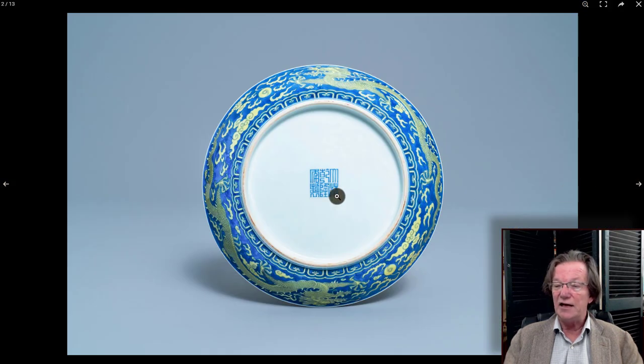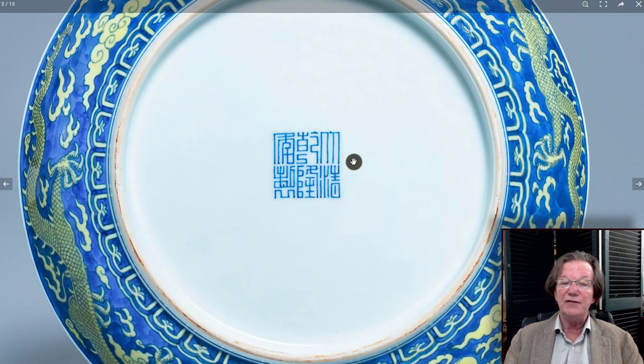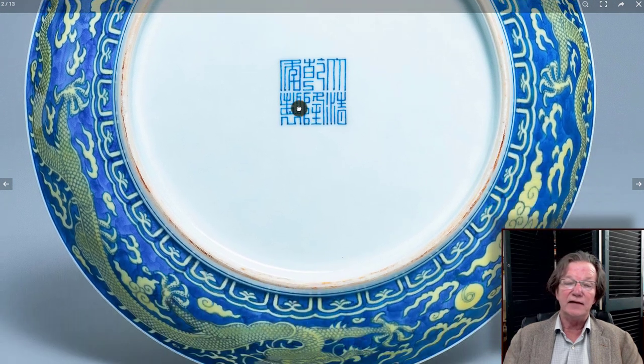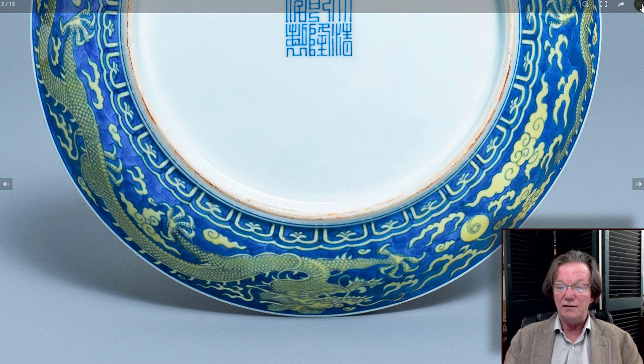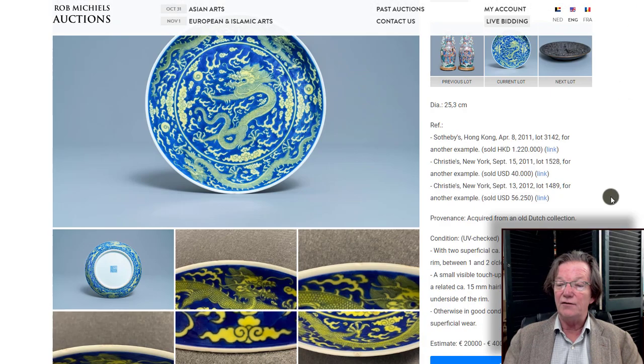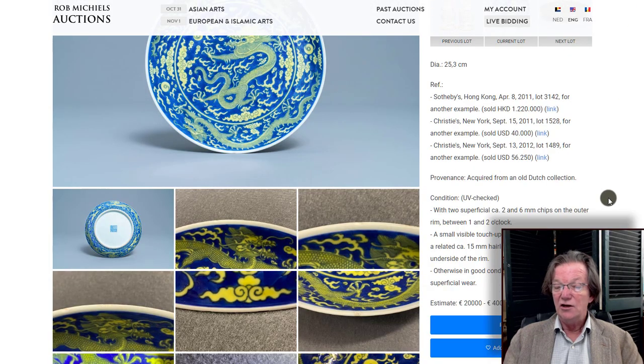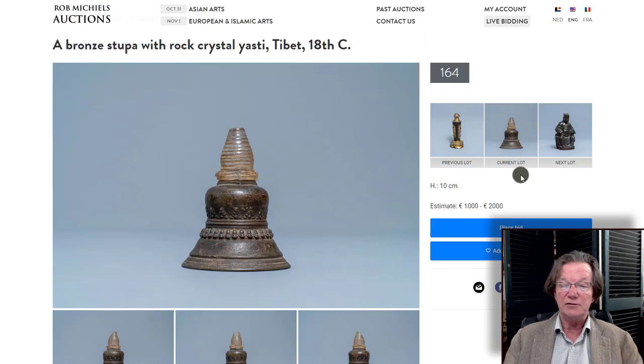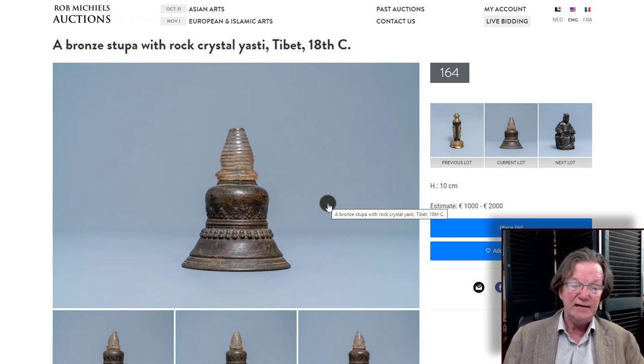Just a great example. And here's a picture of the back of it. Nice looking back, nice looking foot rim, very neat and tidy all the way around. Very good. And we'll see how that goes. It's estimated at 20 to 40,000 euros. But it looks like a nice example to me. Of course, you've got to check it in person or have somebody you know check it, if you spend that kind of money. But it's worth looking into.